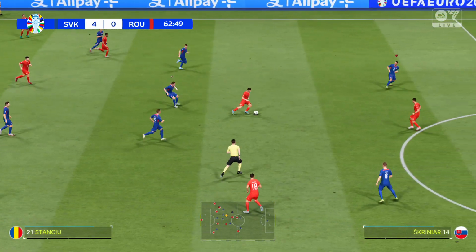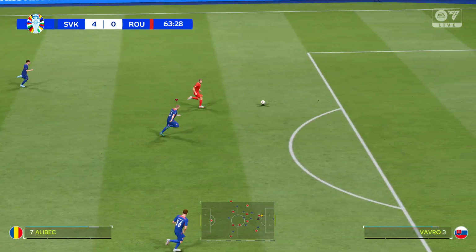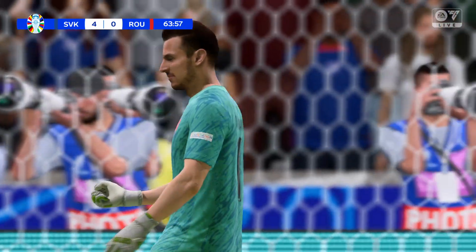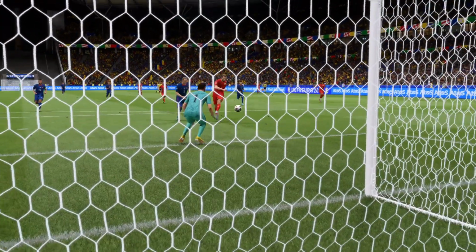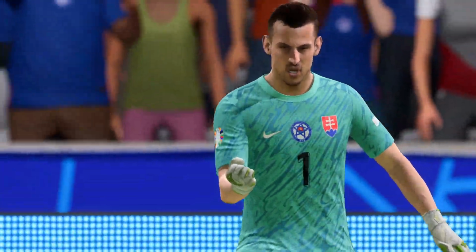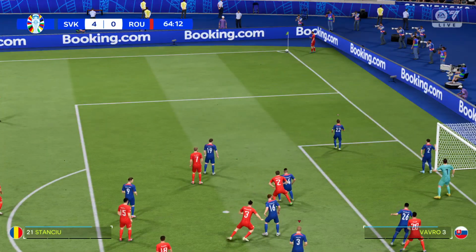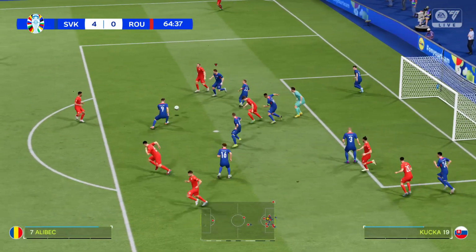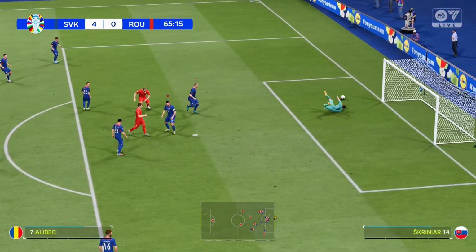Counter-attacking chance. Incisive pass. And the keeper to the rescue. Well, he takes some beating, that's for sure. It really is a top-class save. Can he deliver it with accuracy? Well, it came to nothing in the end. And fine goalkeeping.